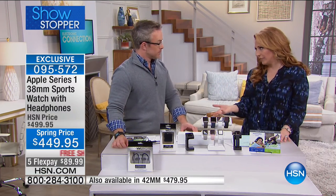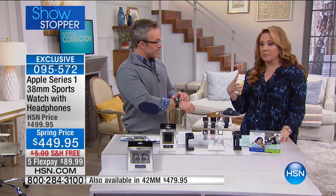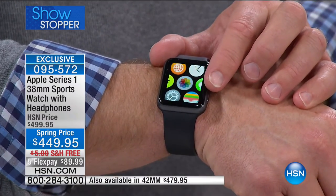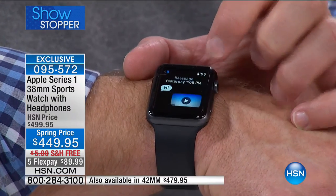But what I really like about it, the user interface, it's very intuitive. I'm not like a computer genius. But what I like about Apple is it's like a picture of a clock. That's the time, it's super easy to figure out. And it's the same icons that are on your phone. Like right down there, you want to get your text messages, you hit your text message icon.